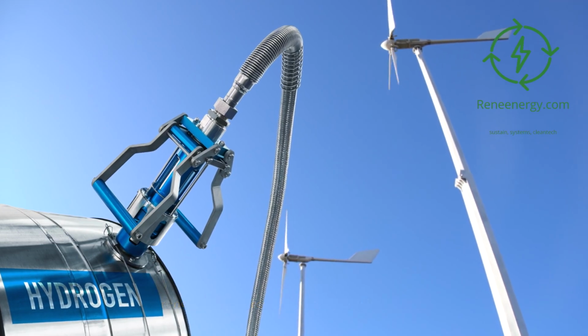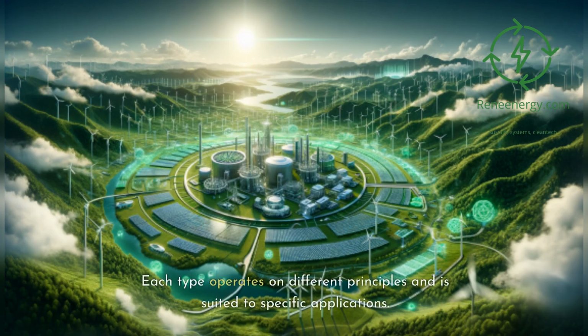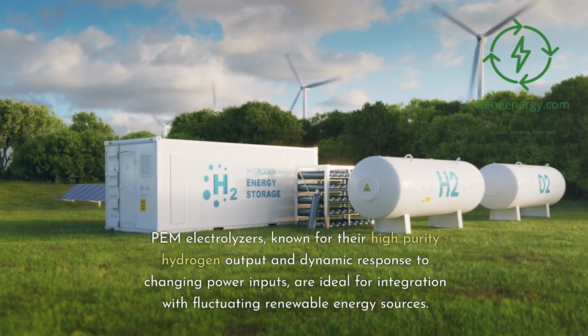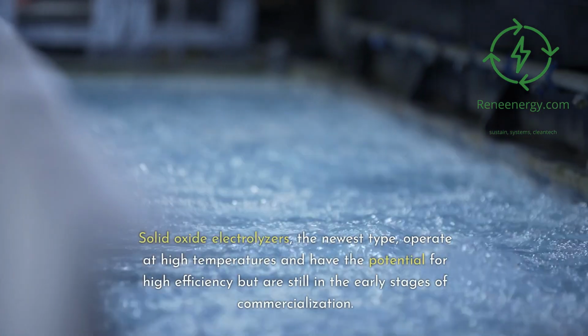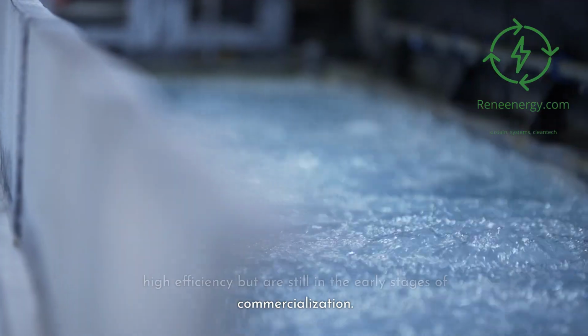This process is fundamental to producing green hydrogen, which is hydrogen generated from renewable sources like solar or wind power. There are three primary types of electrolyzers: Proton Exchange Membrane, PEM, Alkaline, and solid oxide. Each type operates on different principles and is suited to specific applications. PEM electrolyzers, known for their high-purity hydrogen output and dynamic response to changing power inputs, are ideal for integration with fluctuating renewable energy sources. Alkaline electrolyzers, the oldest and most mature technology, are characterized by their use of liquid electrolyte and are typically used in large-scale hydrogen production. Solid oxide electrolyzers, the newest type, operate at high temperatures and have the potential for high efficiency but are still in the early stages of commercialization.